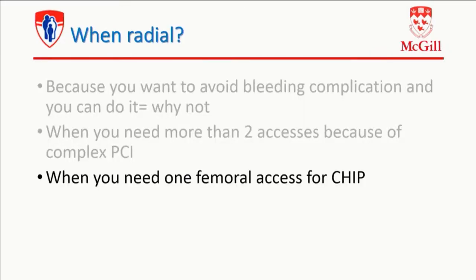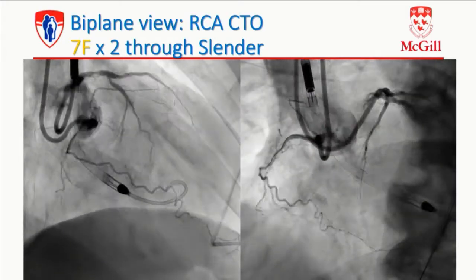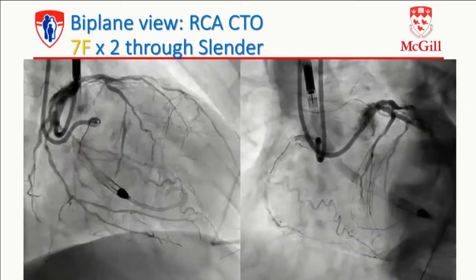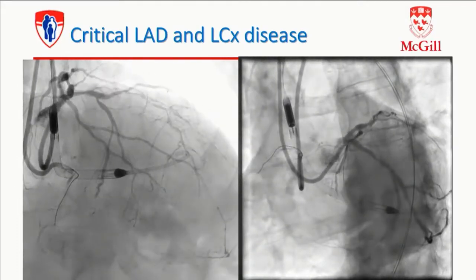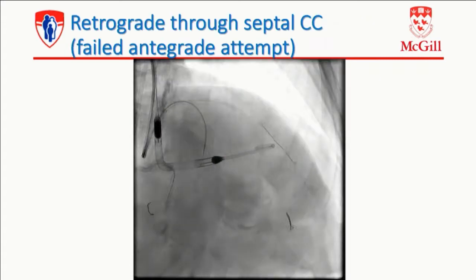When you need 1 femoral for CHIP, so you've seen cases, this guy was referred to us because he was turned down by surgery, F25, porcelain aorta. We've got the Impella in, and we've got two 7 French through slenders. We have a CTO of the right, pretty diseased LAD, subtotally occluded LAD, and a circ that's all calcified. So you'll see again this critical LAD lesion with slow flow. Because I needed to do rota, we saw the value of having Impella for those cases. So it's all been done through 7 French.